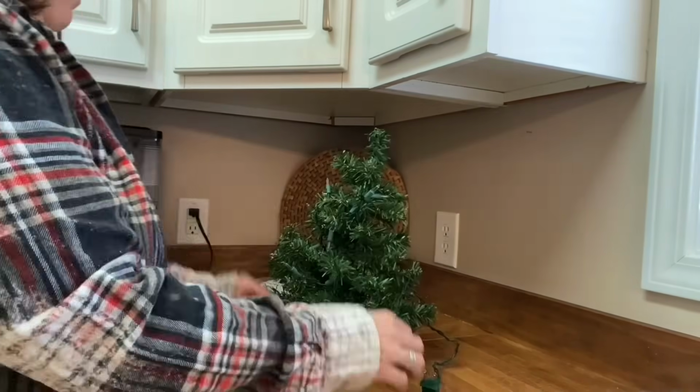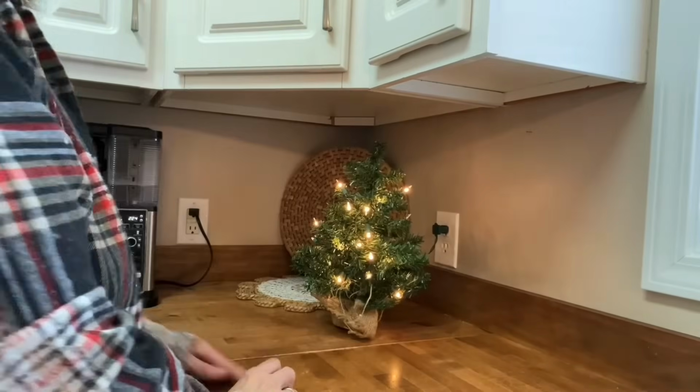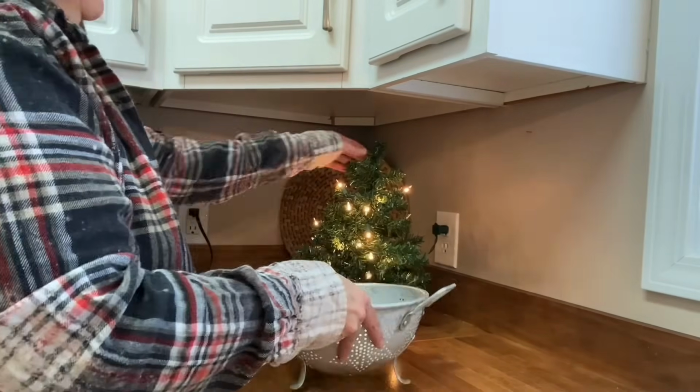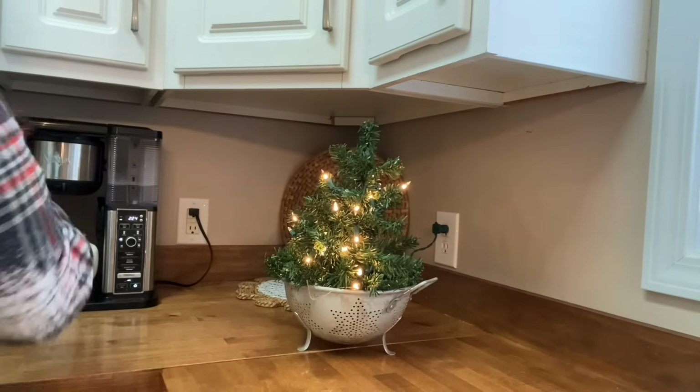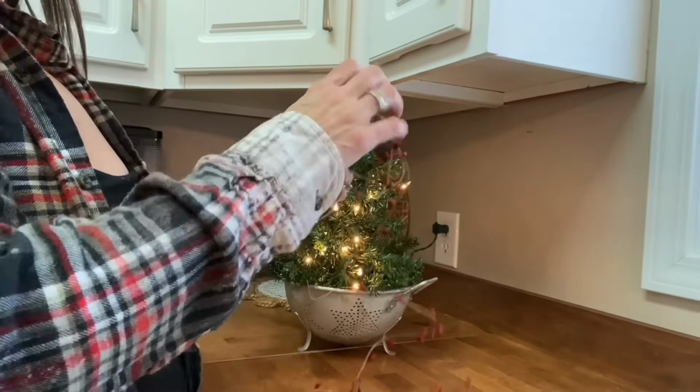And then I don't know if I'm going to show you or not. I know it didn't just show you in that clip, but I also added some leftover plastic ornament balls, and that added a lot to it as well. If you don't see it in this video, you'll see it in the full house tour.